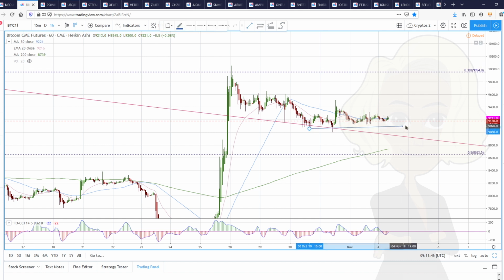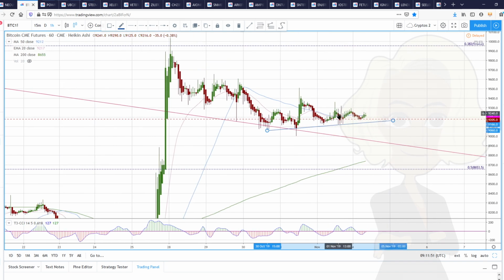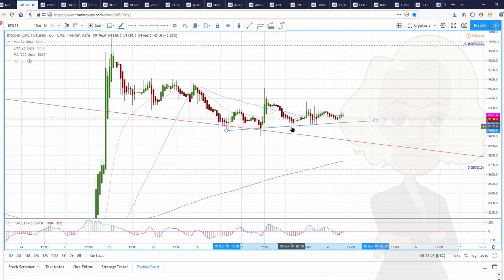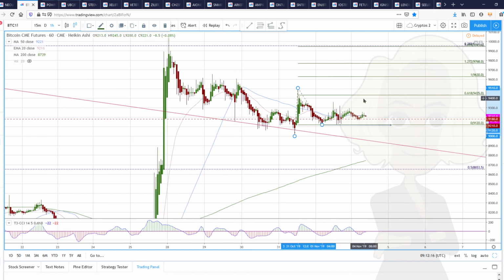But I'm tempted, on a bounce, which I think we might get first, to lighten up my load a little bit. By that I mean, for example here, this may be the ABC correction already. But if we make another ABC correction here, I'm tempted to get out. If this is the first leg, pull back, second leg, this would mean 9,435. If we rally up there and then drop, or if we get reversal price action there, I would probably get out.